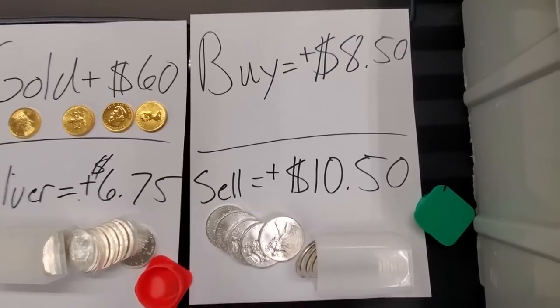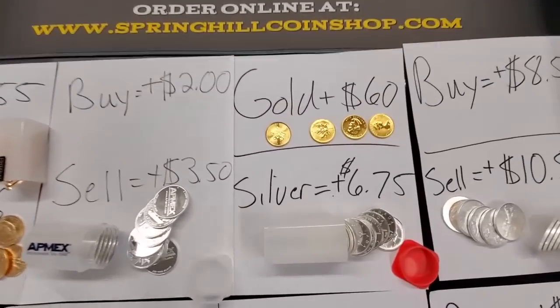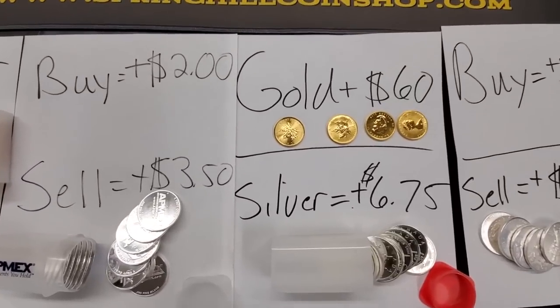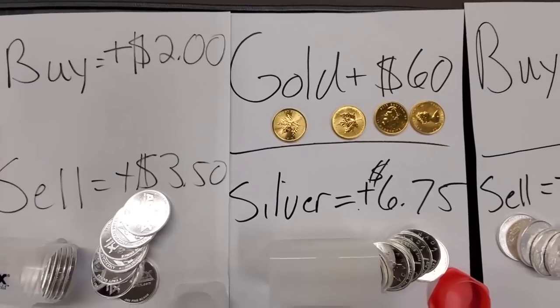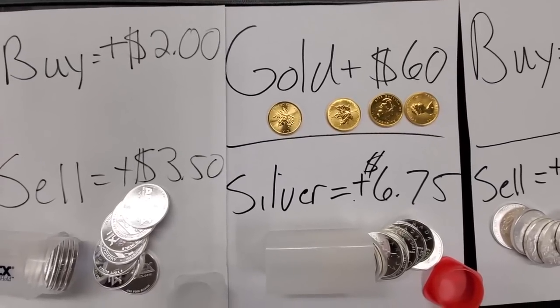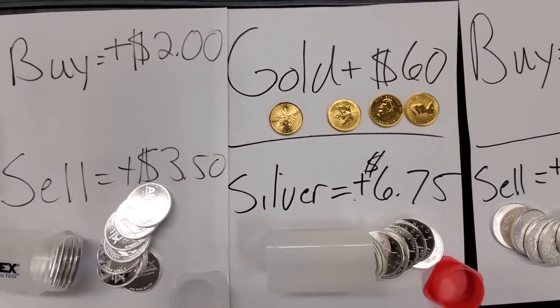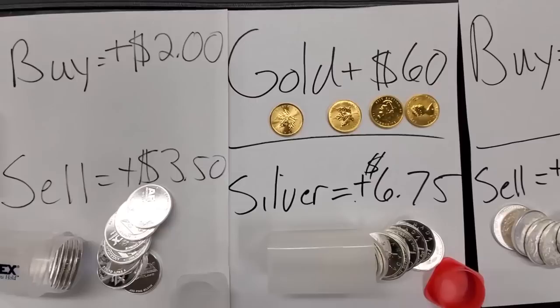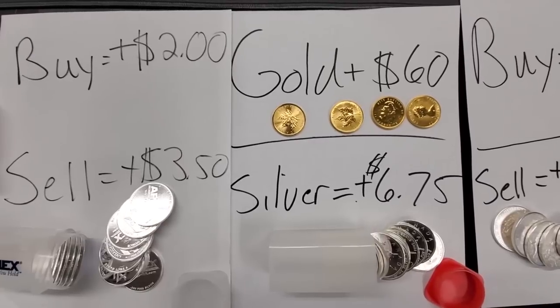One thing that we get a lot of call for that is live in the shop right now are Maple Leafs. We have 1 ounce gold Maple Leafs that we're selling at spot price plus $60, and we have 1 ounce silver Maple Leafs that are in the shop right now that we're selling at the spot price plus $6.75. A lot of these Maple Leafs are older that we have.